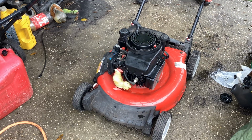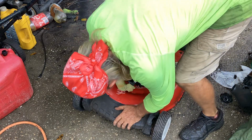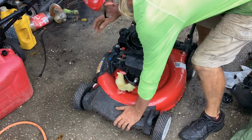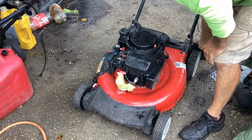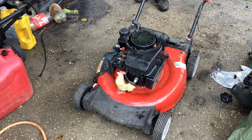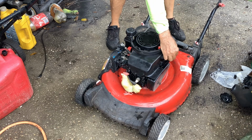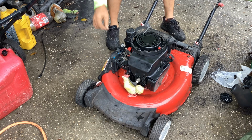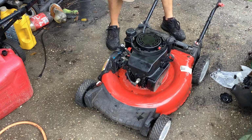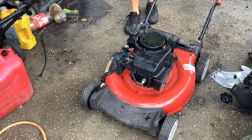I say to pull Annie. Oh, we're leaking a little gas. And it may be from the hose. The end of the hose is wet. Darn it. Not grounding out. Let it warm up a little bit.